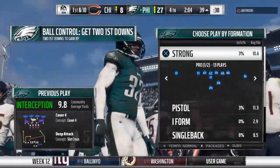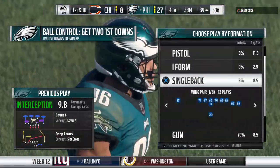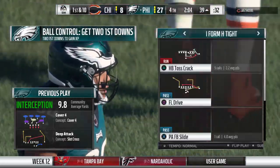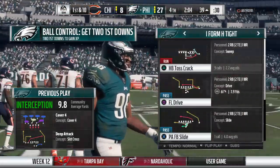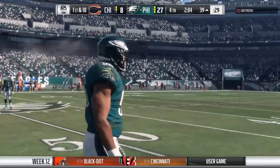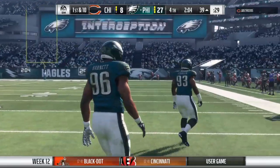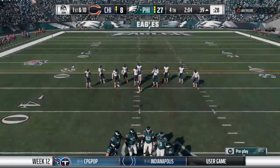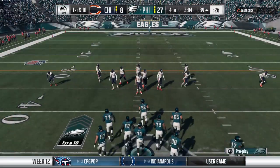Well, this defensive pressure has been constant all game long. The pass rush, the coverage, they've all been excellent, and now they'll tack on an interception here as this one continues to slip just further and further out of hand. And a great spot to start this drive from here.